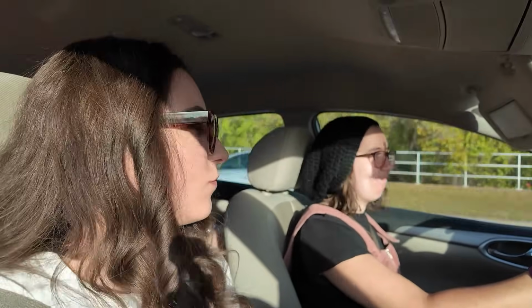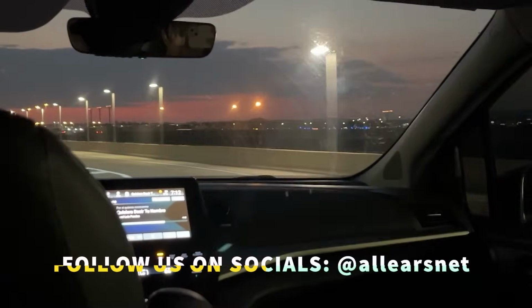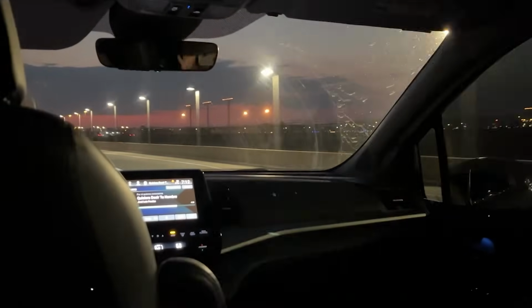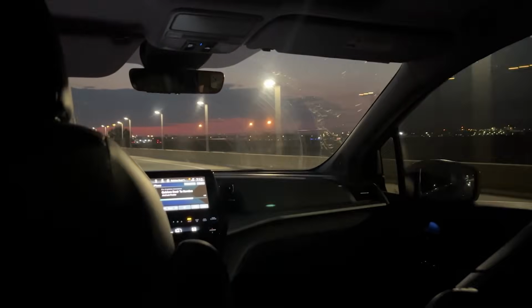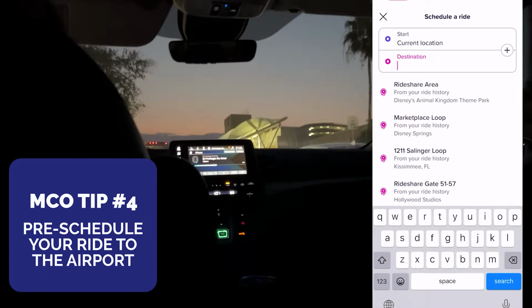And after you've had the best, most magical time, it's time for the worst part of the trip, heading home. Picture this. You're leaving your Disney hotel, or wherever you're staying, and open your app to call an Uber or Lyft, only to find that prices have surged to astronomical levels, or worse, there are no available drivers at all. MCO is one of those airports where pre-scheduling your rideshare can save you major stress and money.